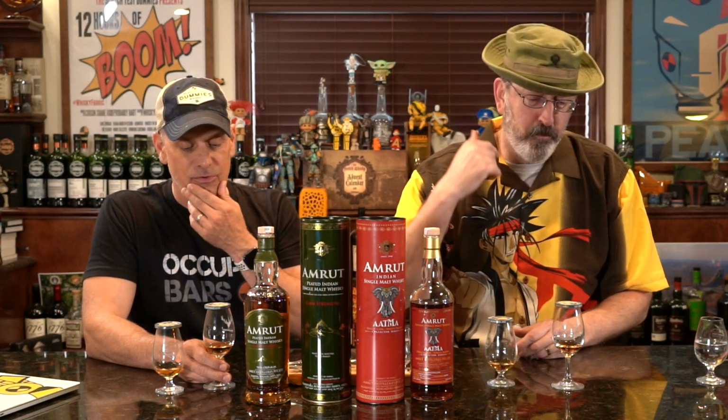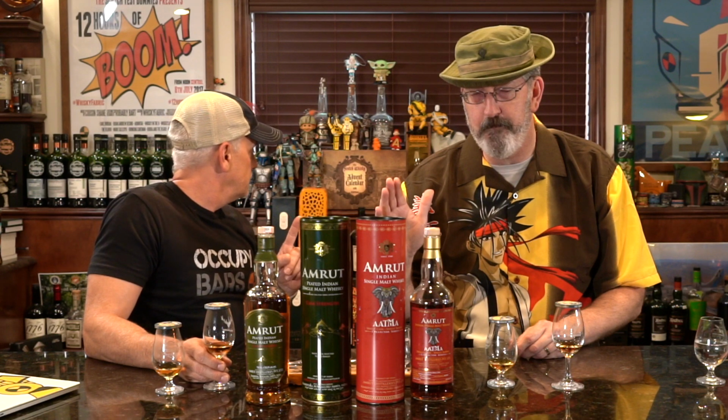Yeah, I added another drop of water. That's been sitting for a while. It's a different kind of peat. It's a sweeter, softer peat. It's not like a creosote killer. Okay, if you have it close, you do have the Amrut Peated. Unless you've killed it. I might have killed it.